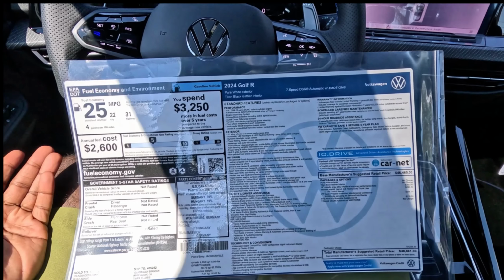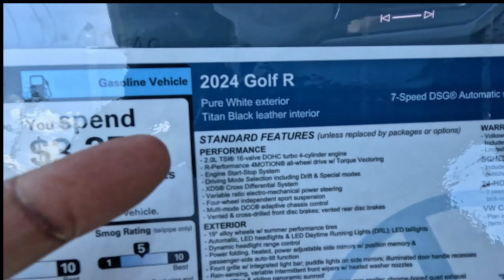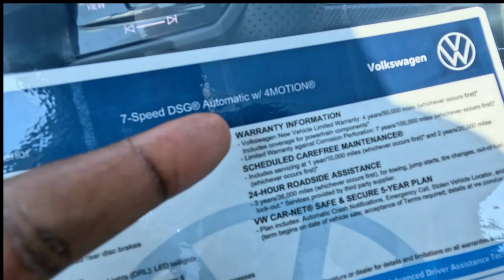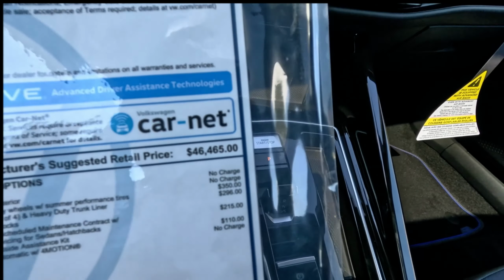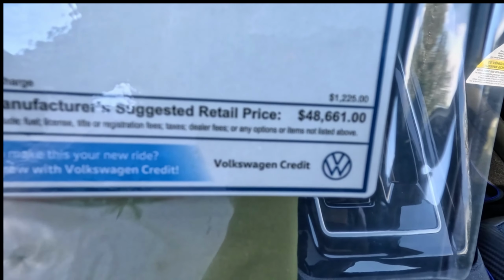It is beautiful. So let's break down the sticker of our 2024 Golf R with pure white exterior, Titan black leather interior, and our 7-speed DSG automatic with 4Motion. So with that said, before we add options and our destination, we're looking at $46,465 even. But then after that $1,225 destination with a few options, we're at $48,661.